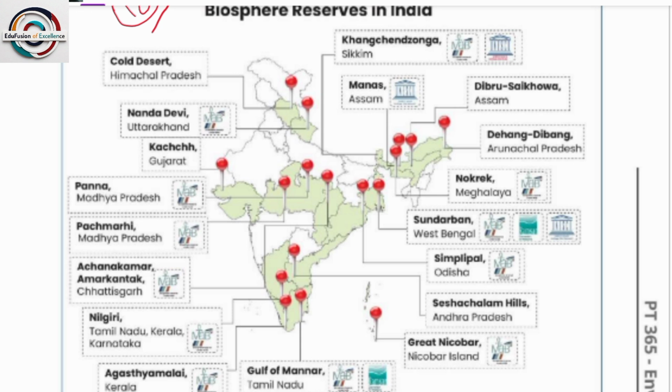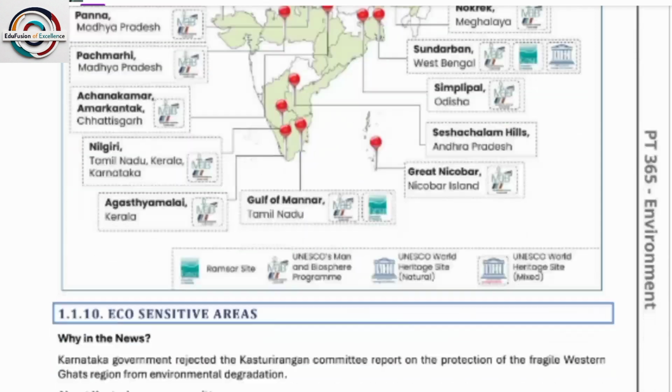Next is Panna. Panna is in Madhya Pradesh. Kutch is in Gujarat. All of you can identify Kutch with the Rann of Kutch. So Nanda Devi is in Uttarakhand. Nanda Devi is also a valley. There is also a Valley of Flowers. Okay, so please remember the Valley of Flowers. Cold desert is in Himachal Pradesh. These are some of the biospheres.